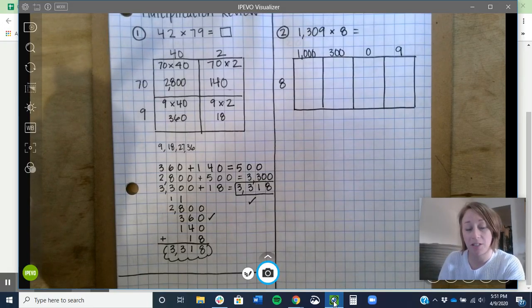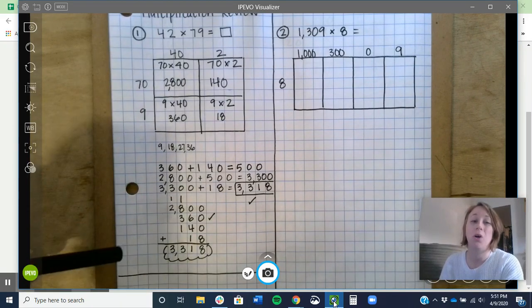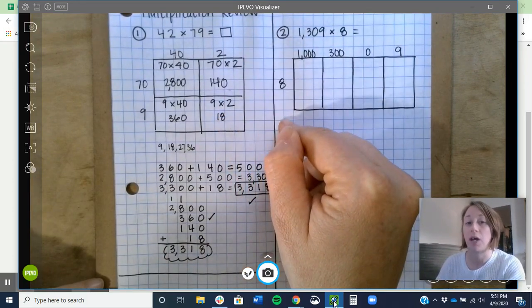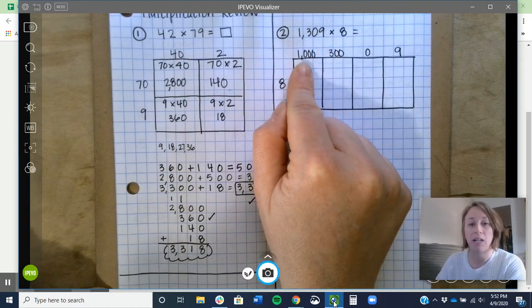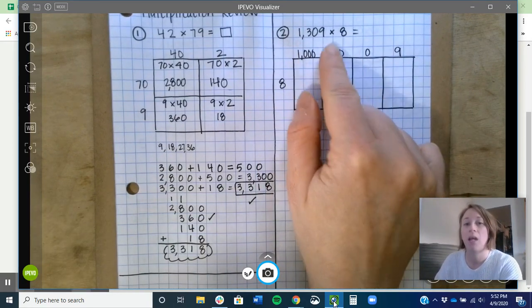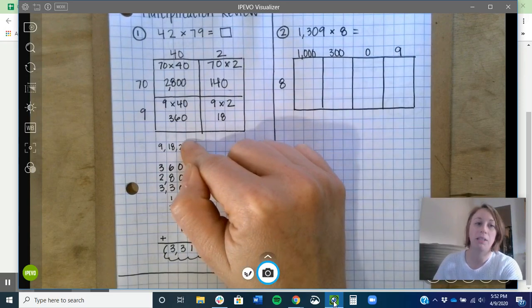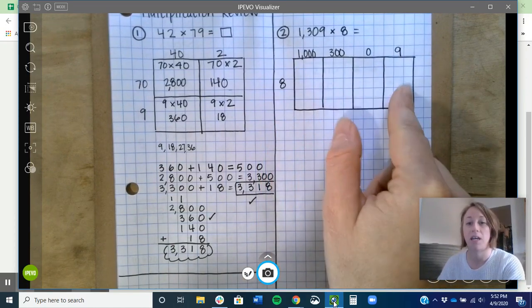Okay, so you had 2 minutes to set up your array for question number 2. And because we have a value in the thousands, all we need to do is add an additional column or an additional row to show each of those values. So in 1,309, the ones digit represents the thousands, the 3 digit represents 300s, and the 0 digit represents the tens. So I can just represent tens as 0. And then the ones digit 9 is just 9. So my array is very similar to how we did it with tens and ones. Now I'm just showing thousands, hundreds, tens, and ones.